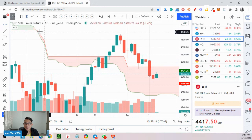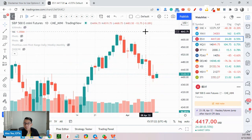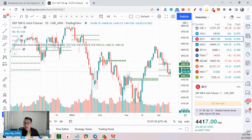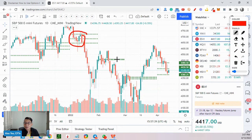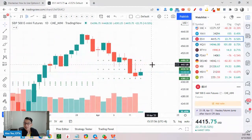Let's add in my pivot point indicator over here, which is the monthly central pivot range. As you can see, previously when the market was having a correction at the start of the year, the central pivot range was acting as a resistance. When price broke above the CPR, price continued to go higher, and right now we are coming back to this CPR.